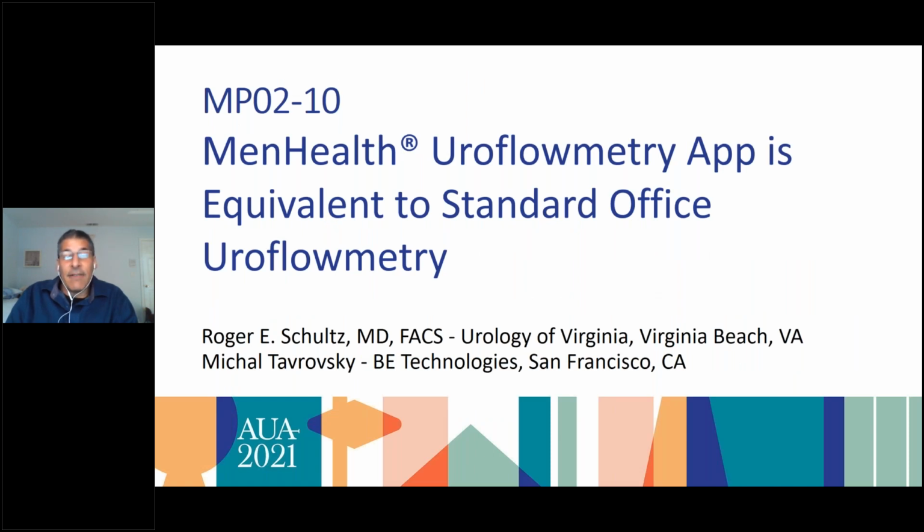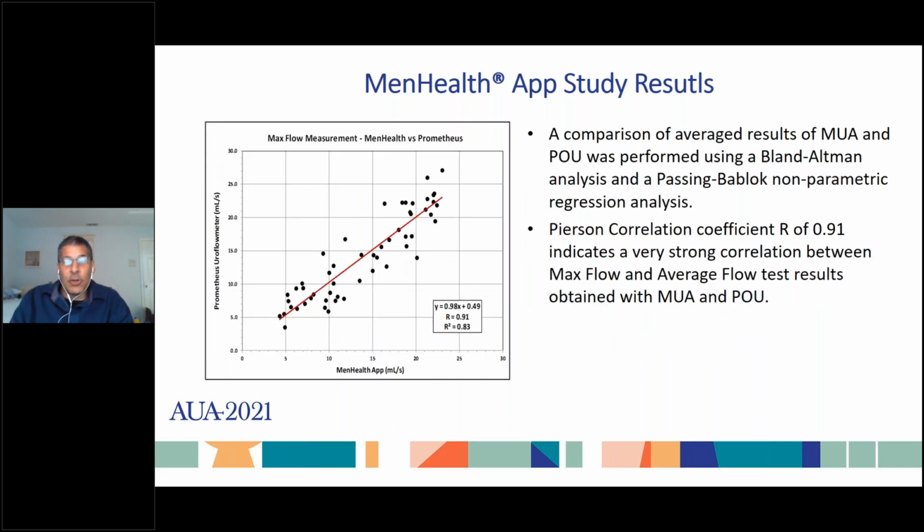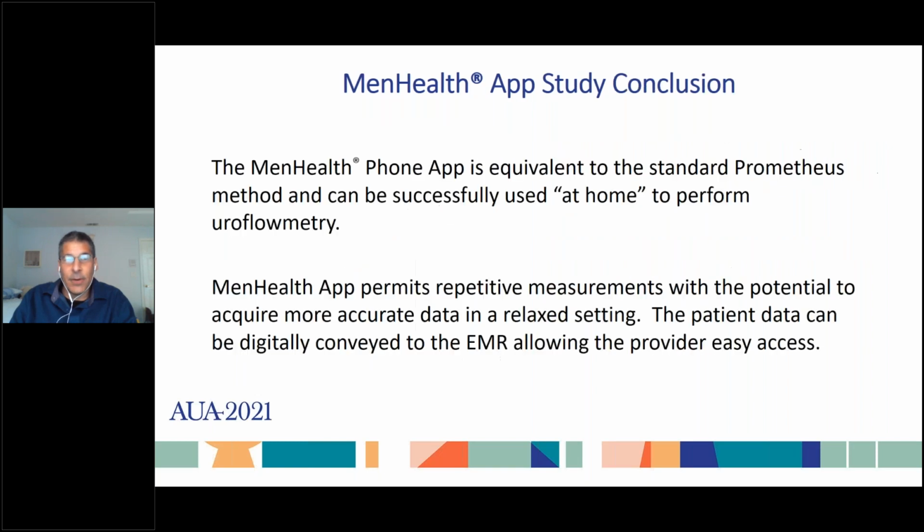Here's another validation study. They looked at men over 18. Group 1 was almost 50 volunteers with symptoms suggesting OAB or obstruction, and group 2 were men without complaints. Again, comparing the audio uroflowmeter to a standard, this one was a Prometheus uroflowmeter. Again, no important variation. A correlation coefficient of 0.91 means virtually no difference between the two technologies. In other words, the audio uroflowmetry device accurately captures the flow and calculates the flow rate and the voided volume. So the Men's Health phone app is equivalent to standard uroflowmetry machines and is therefore useful for at-home uroflowmetry.